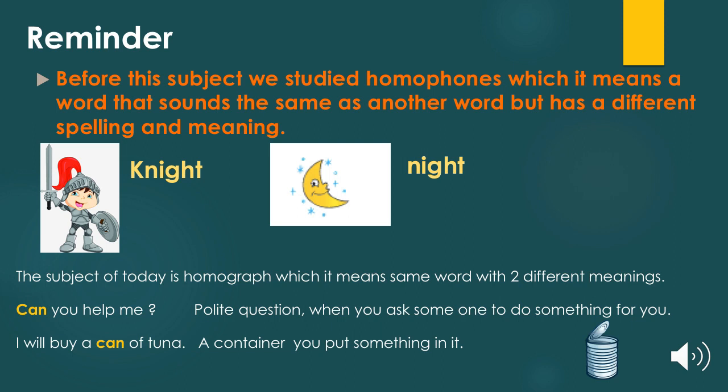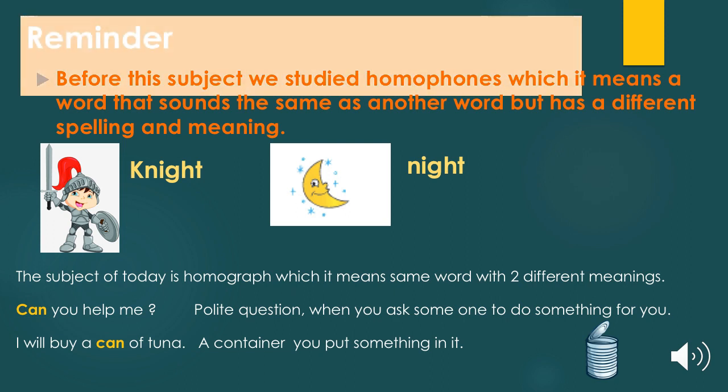Now this part is the reminder. As you know, before this subject you studied homophones. Remember it? Homophones are words that sound the same as another word but have a different spelling and meaning. Look at the following pictures here. You have two pictures with two words. The first one is a boy who is holding a sword and it's called knight.